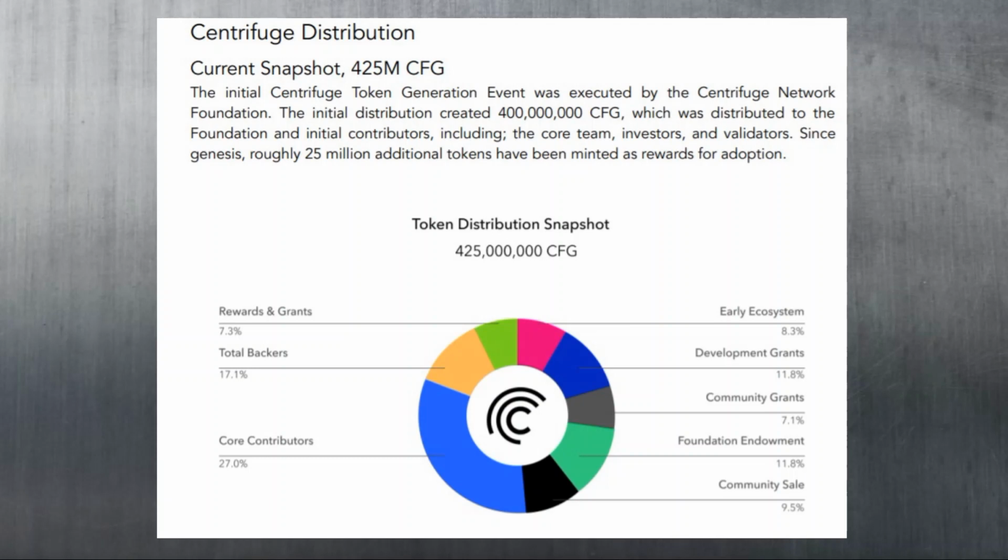Now let's talk about the tokenomics, which is everyone's favorite topic, as many times the tokenomics can determine the price or value of an asset, as you well know, when trading on cryptocurrency exchanges, and it's very critical when it comes to your everyday retail investor.